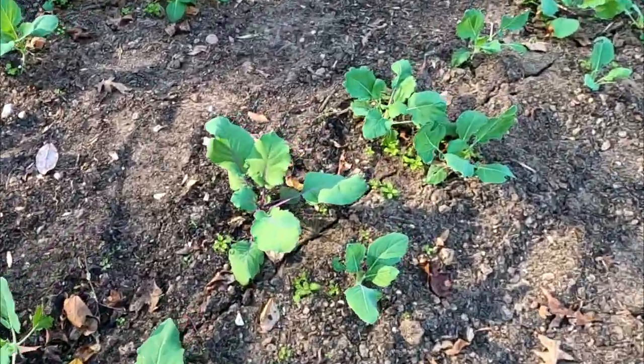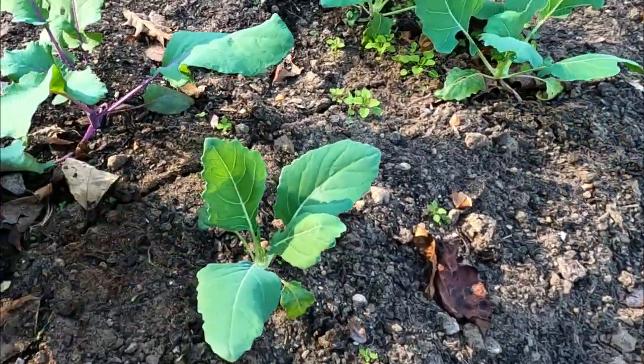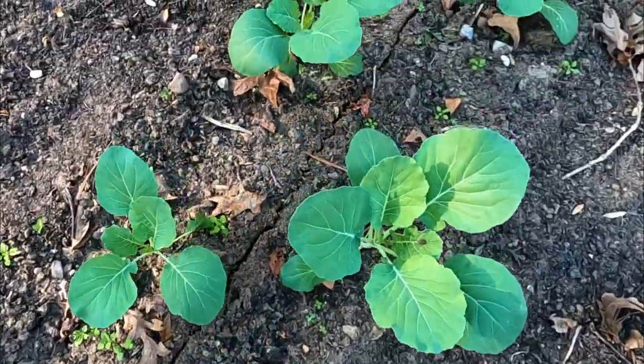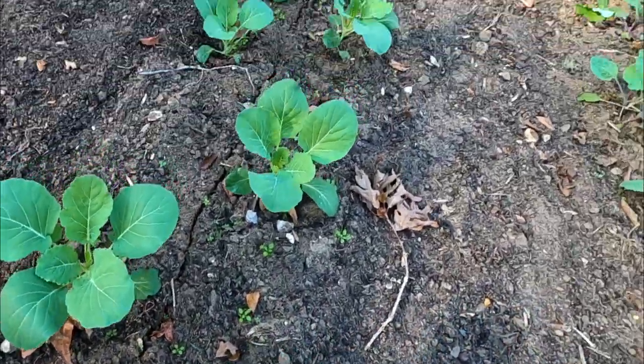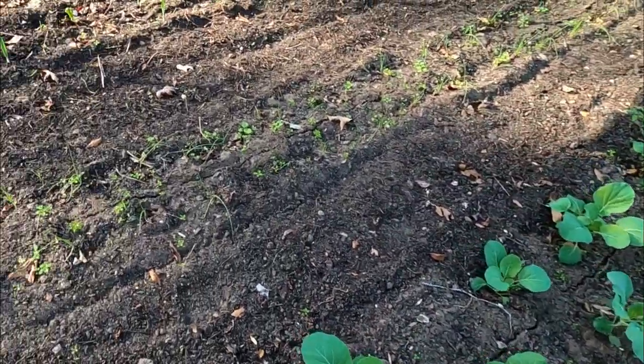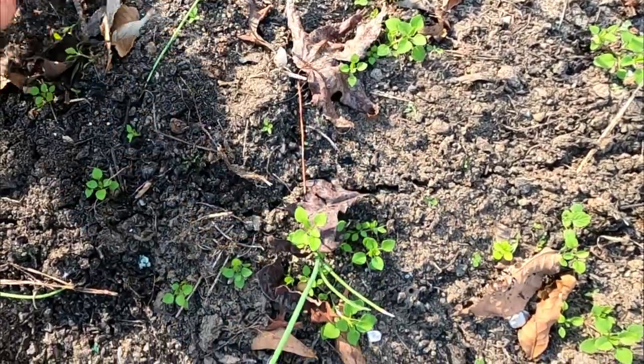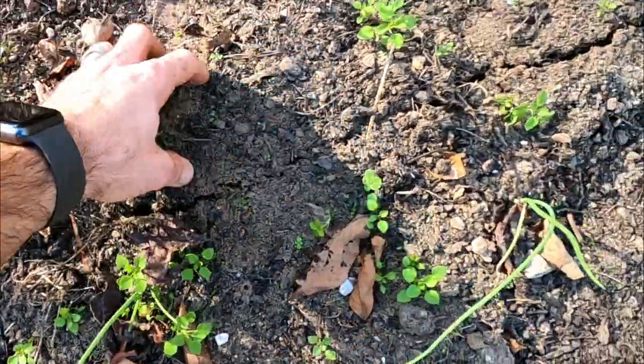My kohlrabi got weeds coming in. We're gonna have to weed it again. Collard greens, we'll be able to pick these next week. We're gonna have collard greens next week. Darn the weeds, y'all. We weeded this a few days ago. Coming right back in here.